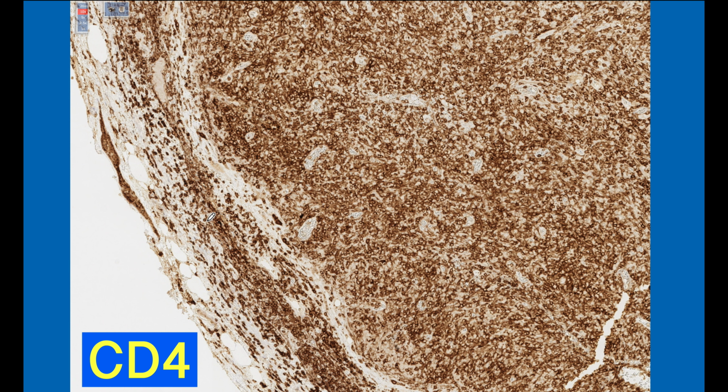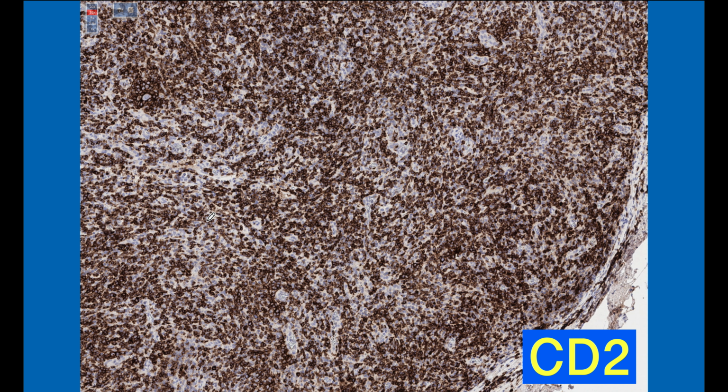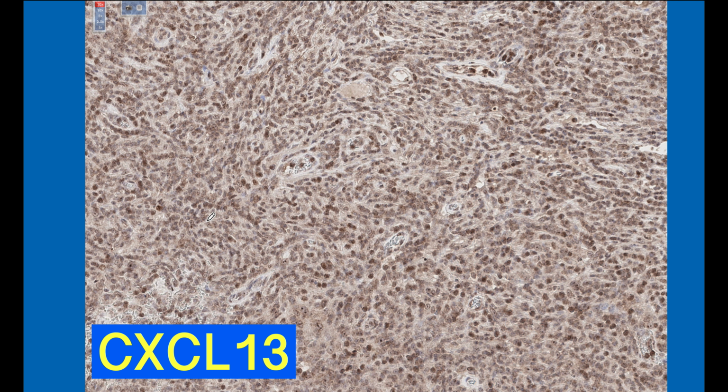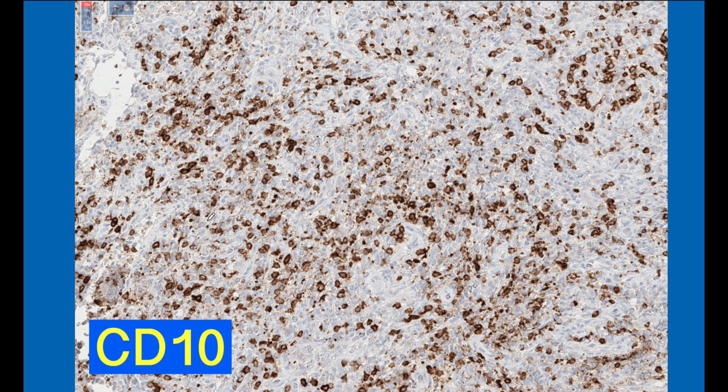If we stain the dendritic cells, they are CD21 positive, CD4 strongly positive, CD2 strongly positive, CD5 also strongly positive. T cell follicular phenotype rules out, as we mentioned before, peripheral T cell lymphoma NOS. The best marker to prove that is CXCL13, and also CD10, BCL6 and PD1. You need at least 2 positive to confirm the T cell follicular phenotype for angioimmunoblastic T cell lymphoma. Here is the CD10, also positive and commonly positive in clusters around the endothelial vessels.